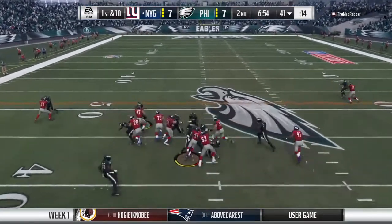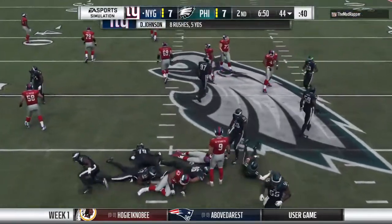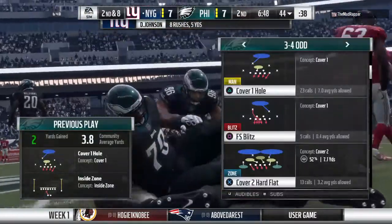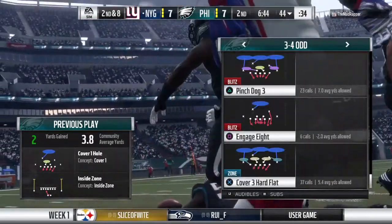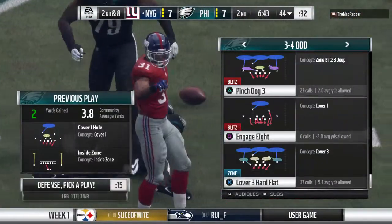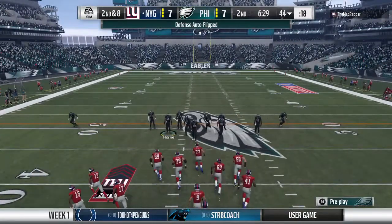First down carry here for Johnson. 2 yards on the carry there. It'll be second down. Well, he hasn't made much of an impact in the running game thus far, and after that last run, not much is going to change in that area. He hasn't been able to get anything going, and really the offensive line not helping him much.